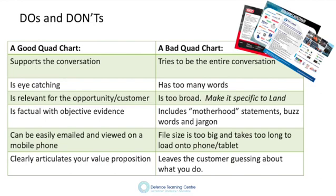So the quad chart needs to support the conversation, not be the entire conversation. By that I mean it needs to be eye-catching and it needs to portray as much information as possible without forcing the person to read every single word on it. So you should be looking at using some graphics, some pictures, some facts for your quad chart. Don't use motherhood statements. It needs to focus on the value proposition of your organisation.